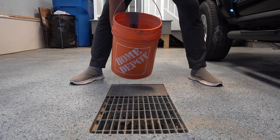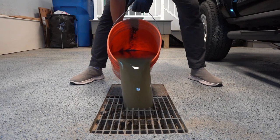Here's all the nasty, colorful water pulled from this Hummer. Gross.